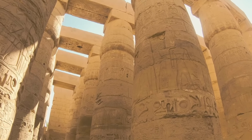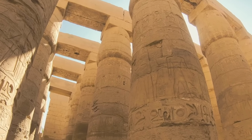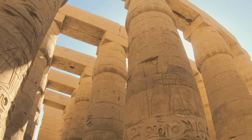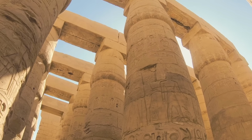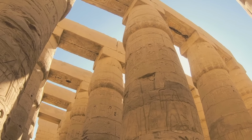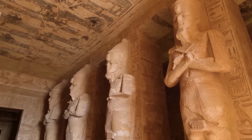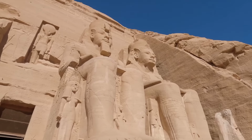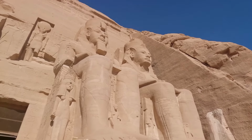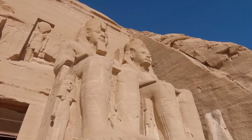The legacy of ancient Egyptian scripts is profound and enduring. The deciphering of hieroglyphs and the study of the Egyptian language have revolutionized our understanding of this ancient civilization. We can now read the words of pharaohs, explore the beliefs of priests, and delve into the lives of ordinary people. The inscriptions on temple walls and tomb paintings are no longer silent witnesses to a bygone era.